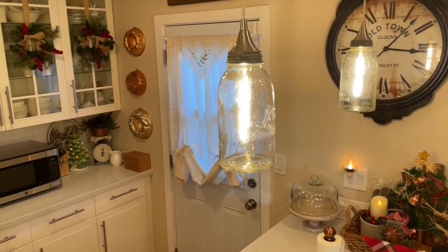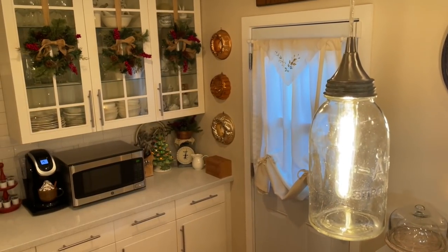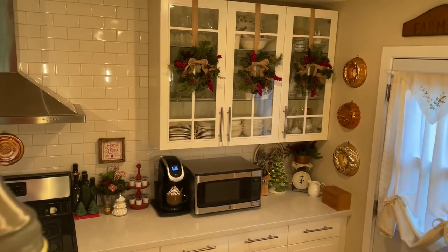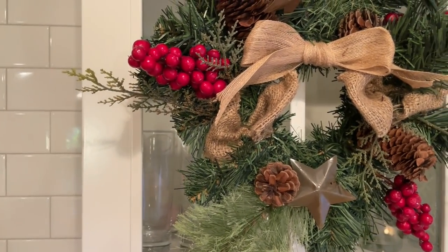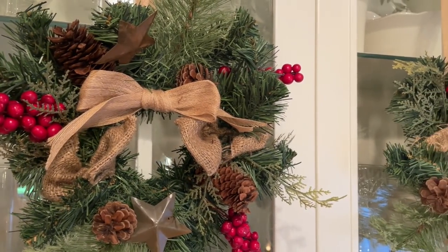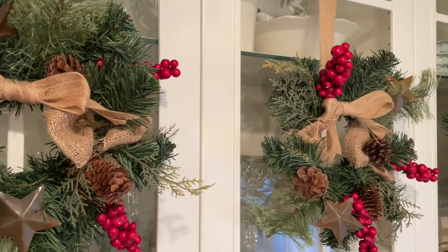I love adding wreaths to my cabinets, so to carry on more of those traditional colors, I used more of those wreaths from Joann's. It created that perfect texture and warmth. When attaching my wreaths, I simply used a command hook on the inside of the cabinet and then just hung them up from the inside.